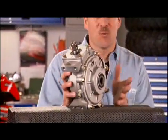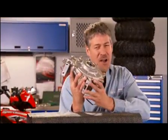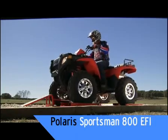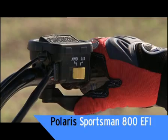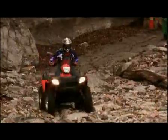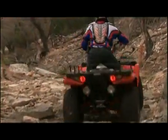Right here is the reason why the Sportsman can go from 2-wheel to true all-wheel drive on the fly. It's called an automatic bidirectional overrunning clutch for you guys who are taking notes. Here's 2-wheel drive. Our smart technology automatically senses when the rear wheels slip, even before you do. Just flip the switch to engage both front wheels. It locks in with full torque, delivering true all-wheel traction. This is the easiest and quickest responding all-wheel drive on the market.